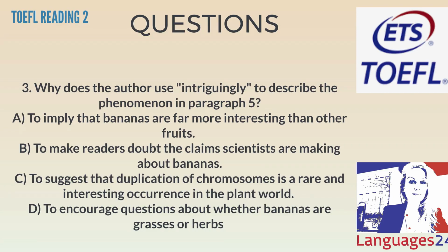3. Why does the author use intriguingly to describe the phenomenon in paragraph 5? A. To imply that bananas are far more interesting than other fruits. B. To make readers doubt the claims scientists are making about bananas. C. To suggest that duplication of chromosomes is a rare and interesting occurrence in the plant world. D. To encourage questions about whether bananas are grasses or herbs.